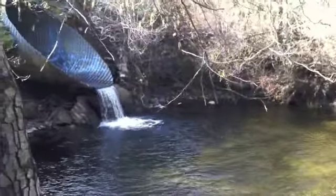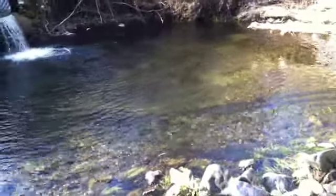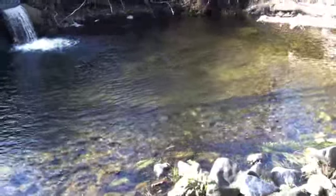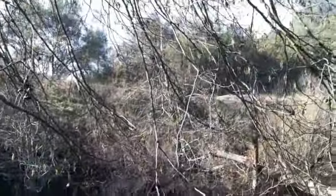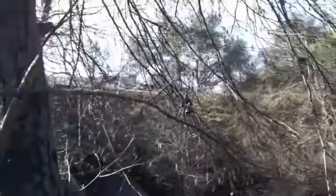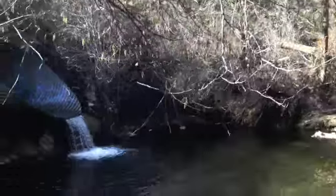If it wasn't for that corrugated tin pipe, this looks to be some kind of a swimming hole that people must be coming to. I don't think this is a good place to prospect for gold, but that's just sort of the lay of the land. There's a car coming on Dorado Hills Boulevard or Salmon Fall Roads at this point.